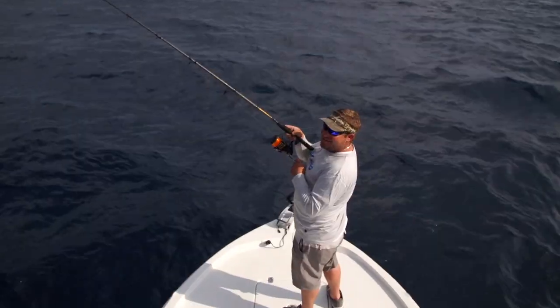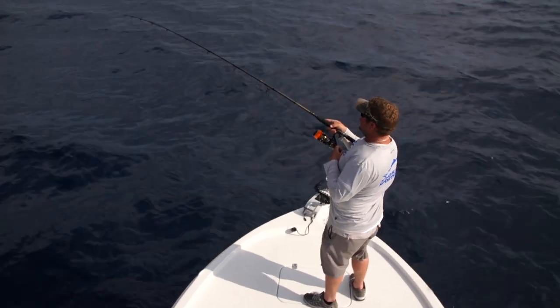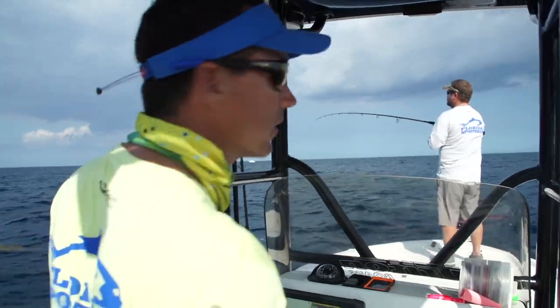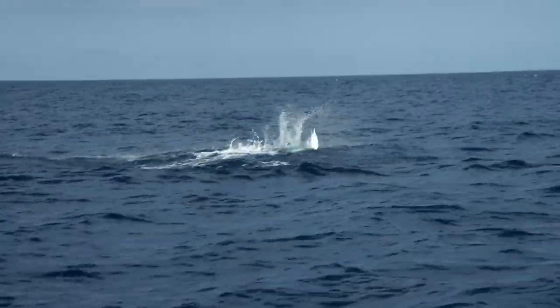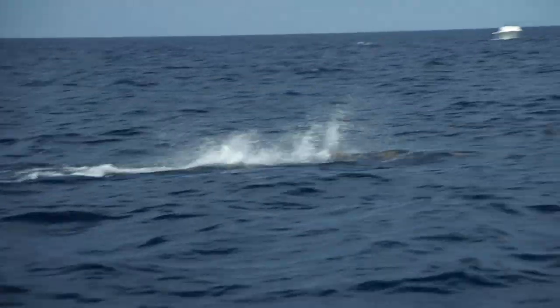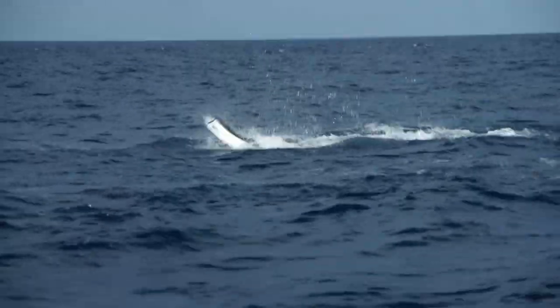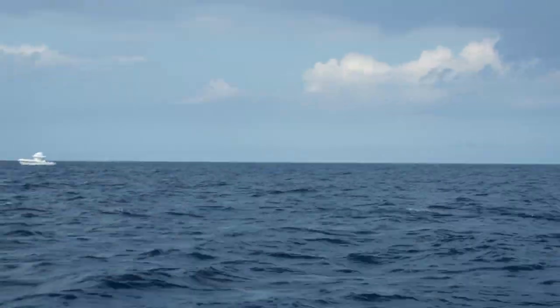Funny thing is they all have wire on them because there's a lot of kings out here. People think, oh, you can't use wire for sailfish. They don't care. Woo-hoo! Nice! You kind of just drive straight to him there. Watch that kite.